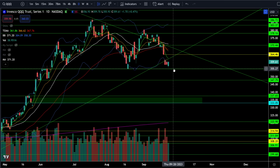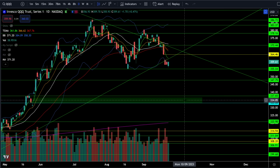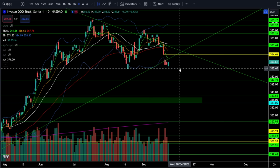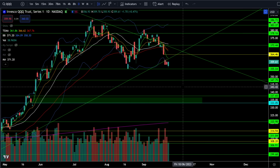and if we break that, there is a very good chance we're doing a very quick trip down to 347. If we break 347, that is a bearish breakdown, meaning we're likely going all the way down into the 330s, and that is going to be a very steep decline if we see that. So manage your risk right here at 355, and then instantly get risk off if we start to break down, because then we will be looking for high volume selling to much lower prices.